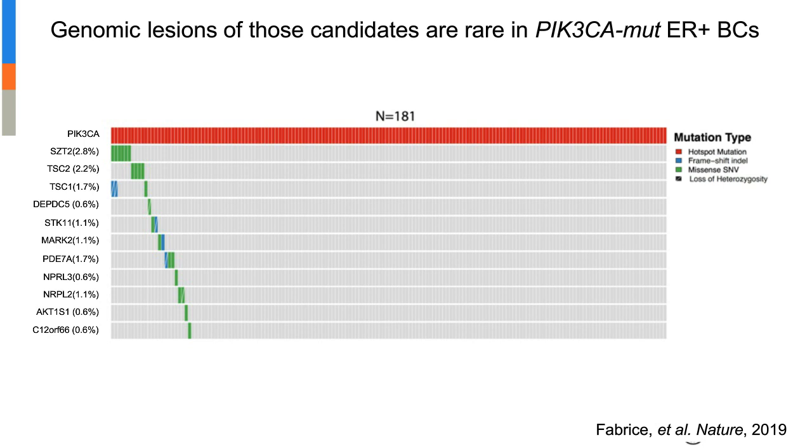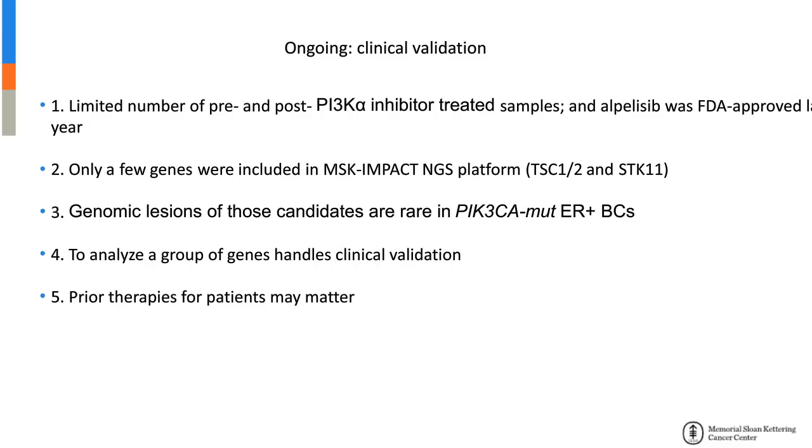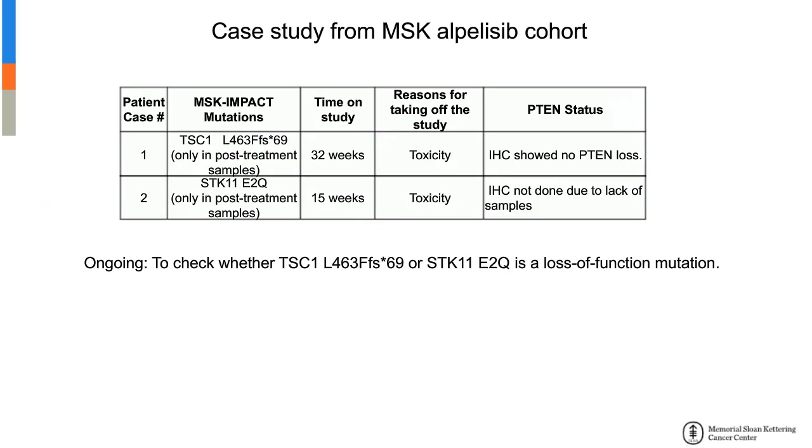We are analyzing a group of genes for clinical validation, and as we all know, the prior therapies for patients may matter. So far, we have analyzed patients who were involved in this alpelisib clinical trial. Interestingly, we got 2 patients who developed resistance to alpelisib and acquired TSC1 or STK11 mutation. Now we are checking whether such TSC1 or STK11 mutation is a loss of function mutation by putting each back in TSC1 or STK11 knockout cells for PIK3CA inhibitor sensitivity study.